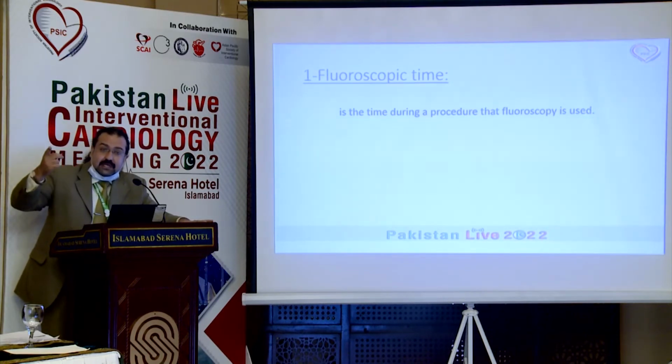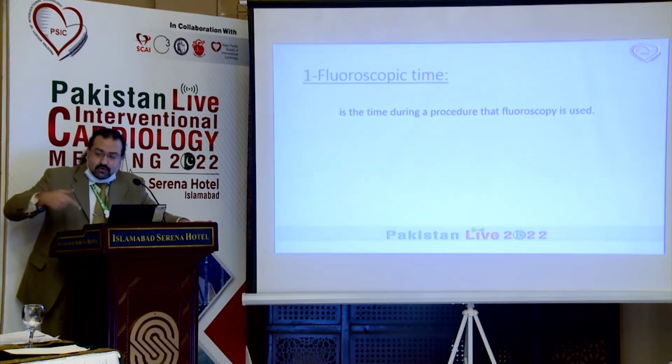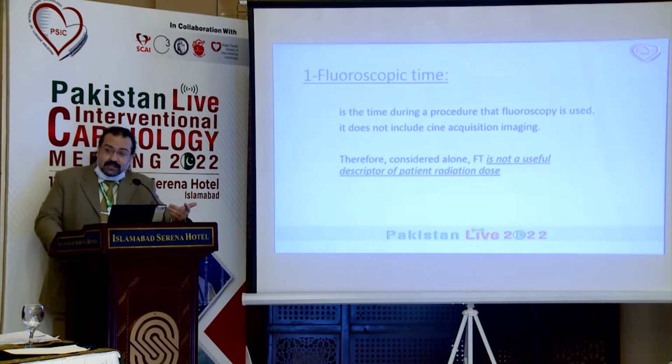From this, you can expect that this patient might have some issue at this part of his body because we have radiated that more. So it's better to be familiar with these things in your machine, so you can save yourself and your patient. Fluoroscopy time is only the time of the fluoro, but it doesn't tell you about the amount of radiation. That's why they have decided that it's not a good indicator for the dose of radiation.